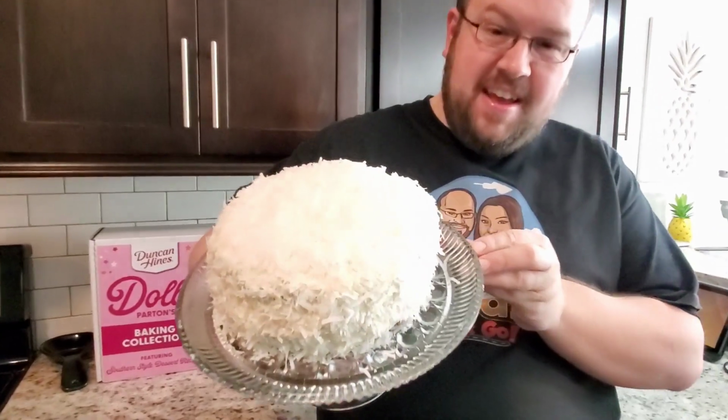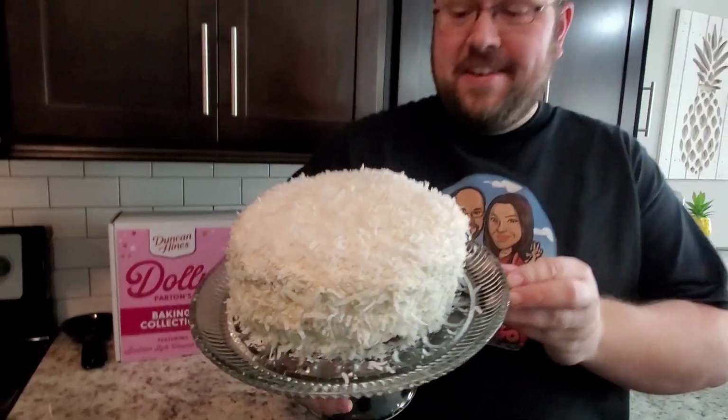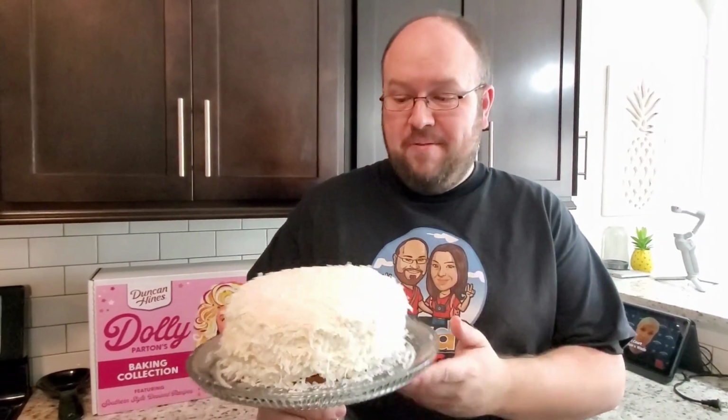Alright, second cake is made. Look at that, wow. That coconut cake looks really good. Coconut cake is one of my favorites, so can't wait to dig in. We're going to give this a try here in a second and let you know how it is.